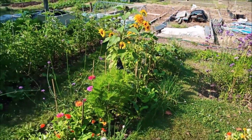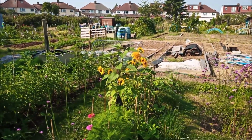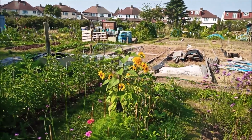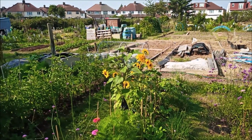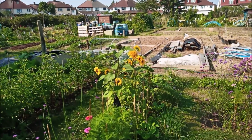If you are interested in getting an allotment, you can go and look on the Harrow Council website under allotments, or you can go to the Harrow in Leaf website, which also has an area that explains how you can get an allotment in Harrow, and provides some little leaflets giving tips on how to cultivate your allotment.